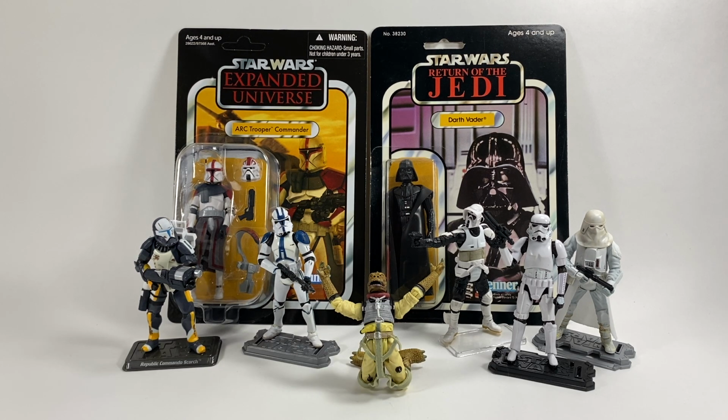This is a difficult question because there's so many great characters that I like. Of course, you've got all the original heroes, Han Solo when I was a kid. I've got a real soft spot for Chewie. Absolutely love the character of Chewie. And of course, Luke Skywalker. Who doesn't like Luke Skywalker? I mean, if you're a Star Wars fan of any age, you've got to like Luke Skywalker. Pretty much Star Wars is Luke Skywalker, right?